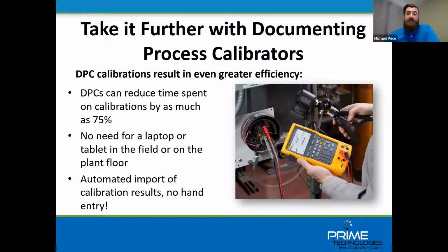So with that said, introducing a calibrator to the workflow leads to even more time saved. Previous analysis done by us at Prime and Fluke shows the amount of time can be reduced by as much as 75% for calibration activity. Documenting process calibrators like the Fluke 754 or the 729, or these handheld devices like you see in the picture there, can store the calibration specifications and source the inputs while simultaneously capturing the readings, and then save those results. Those results can then be uploaded automatically to create that electronic calibration result record in ProCal.